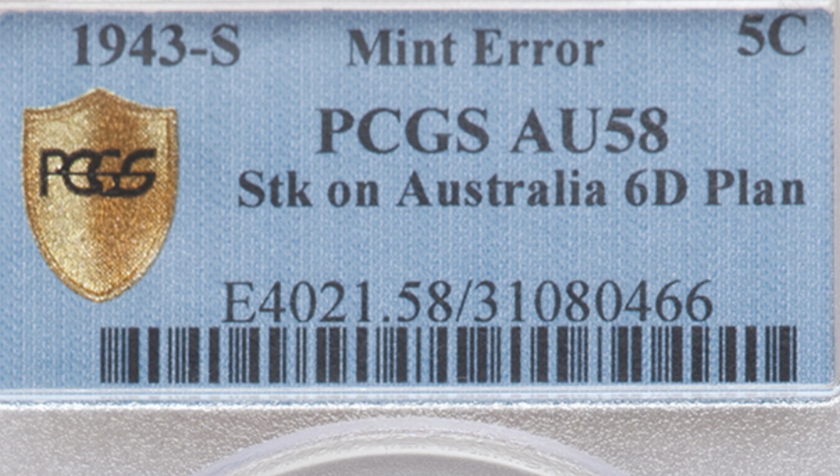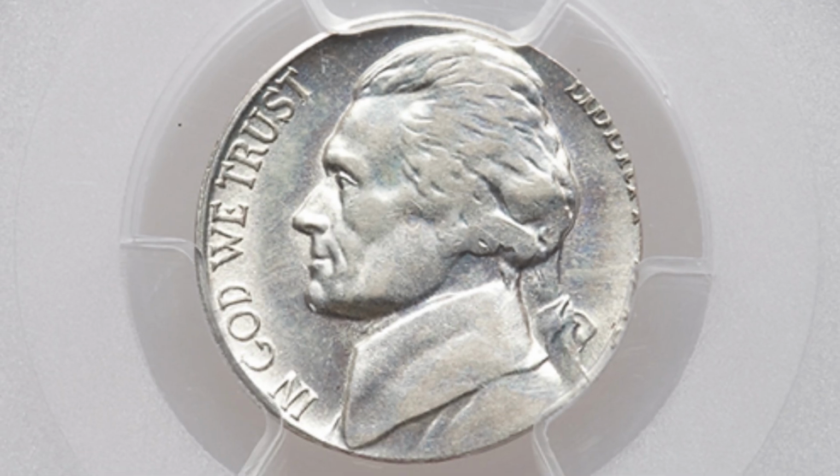So that is very, very awesome, very cool. Something like this, super rare. This coin sold for over $3,700. Can't beat that, almost $4,000 for a 5-cent coin.